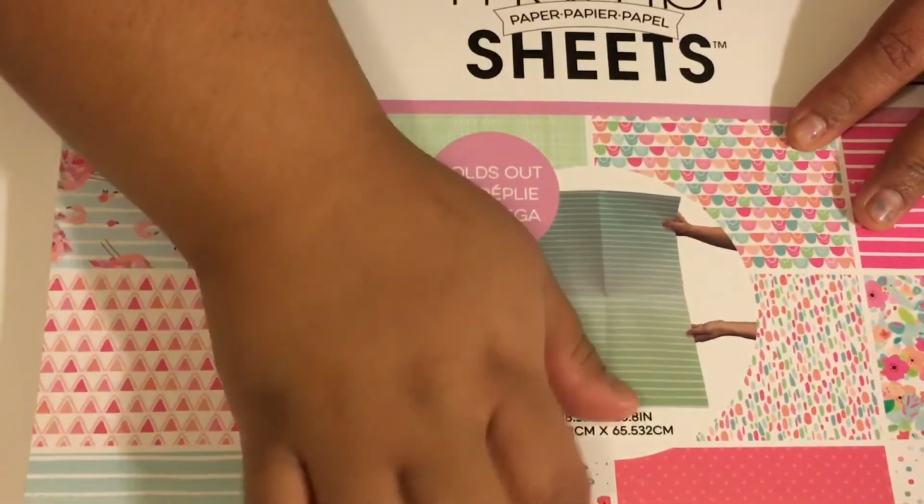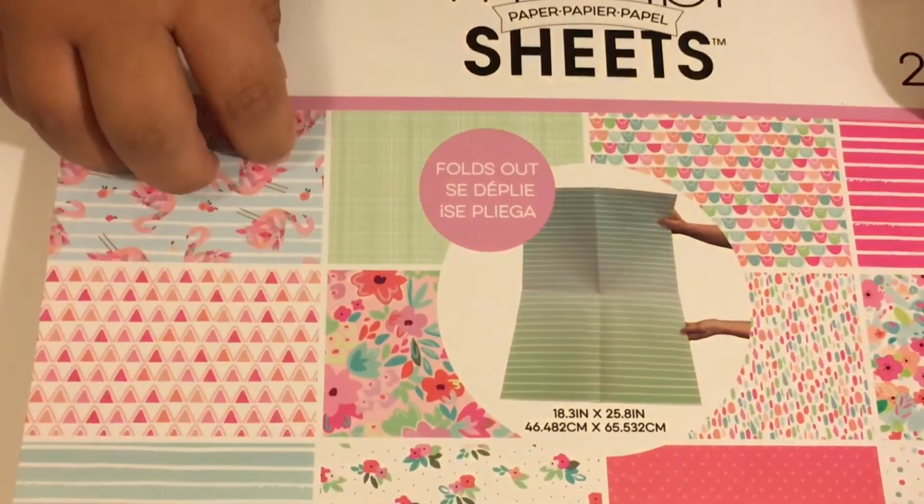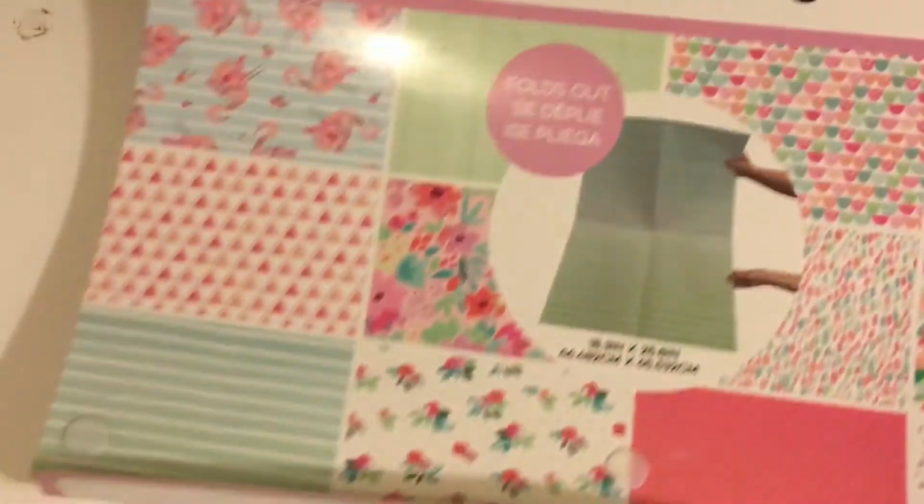But anyways, they're all super, super cute, and I'm really happy that I found this. And again, this was only $7. That was a total steal. Then I got this.